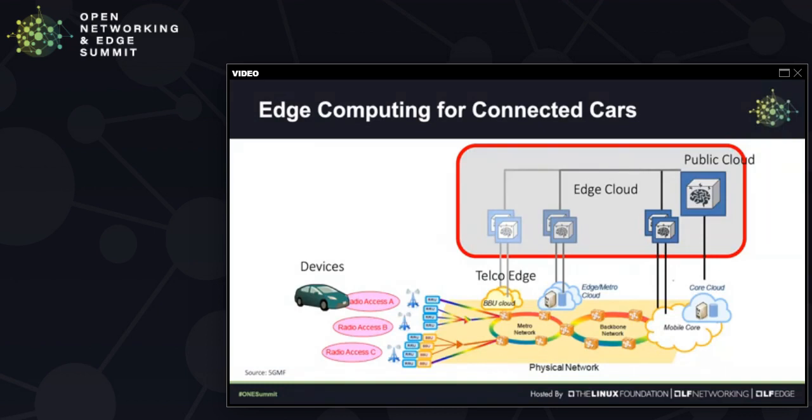This is because the demand for big data communications will fluctuate and will require a certain amount of scalability at the edge as well. However, this is still being discussed and there is no definitive answer yet.